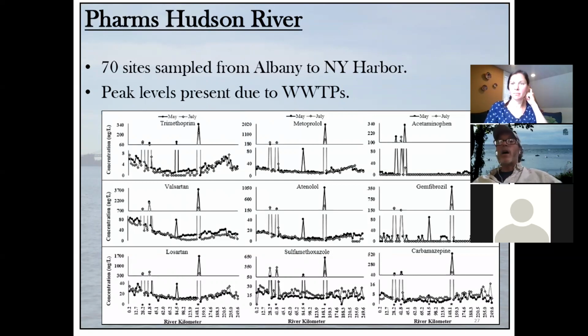And you can see there's a bar there that interrupts the Y scale because it goes quickly from single digits parts per trillion into hundreds of parts per trillion. And you see that same pattern throughout pretty much all of these chemicals going from left to right, from upstream to downstream. So again, if you are a volunteer group looking to find these things, focus around wastewater outfalls or places where you think there might be most concentrated. Next slide.